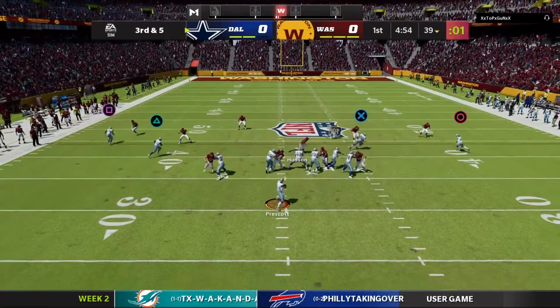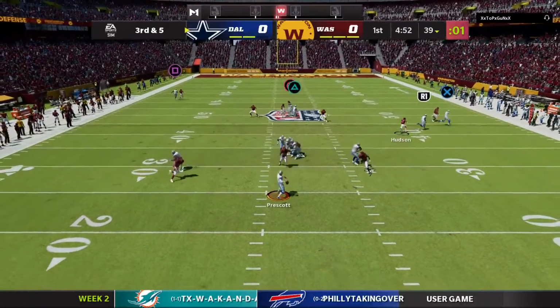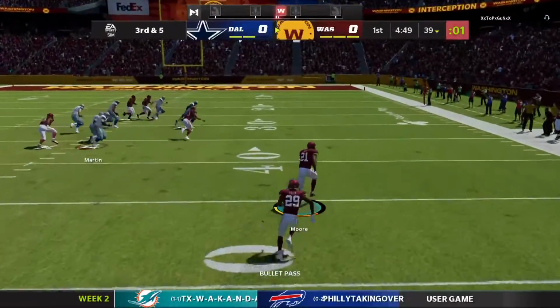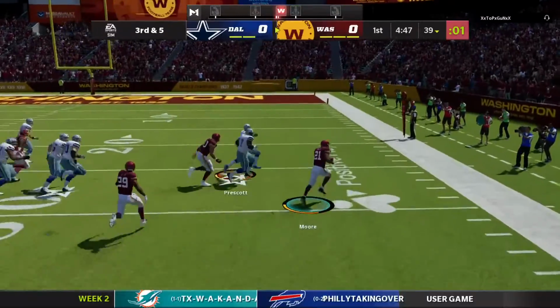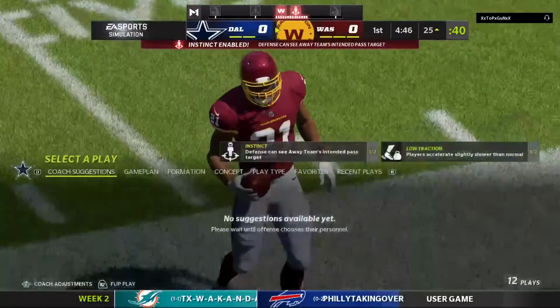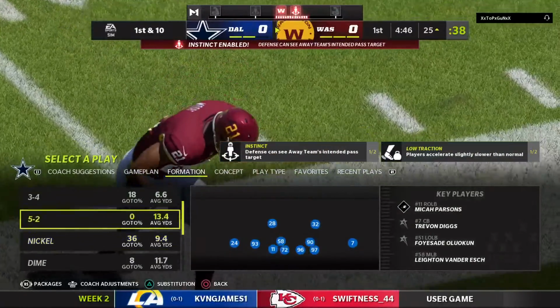They just get the play off. Now Prescott. Into double coverage, and it's intercepted. Able to get there and pick it. And what a return as he brings us all the way back to the 25-yard line.